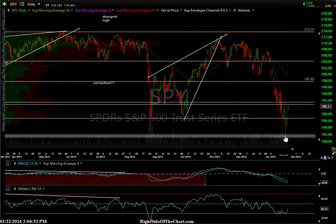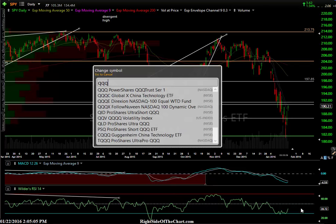So then again, if you didn't want to go long at support because it looked like the world was coming to an end, the sky was falling, then you waited for that nice reversal candlestick. Same thing as I mentioned on the Qs, how we closed back above support.